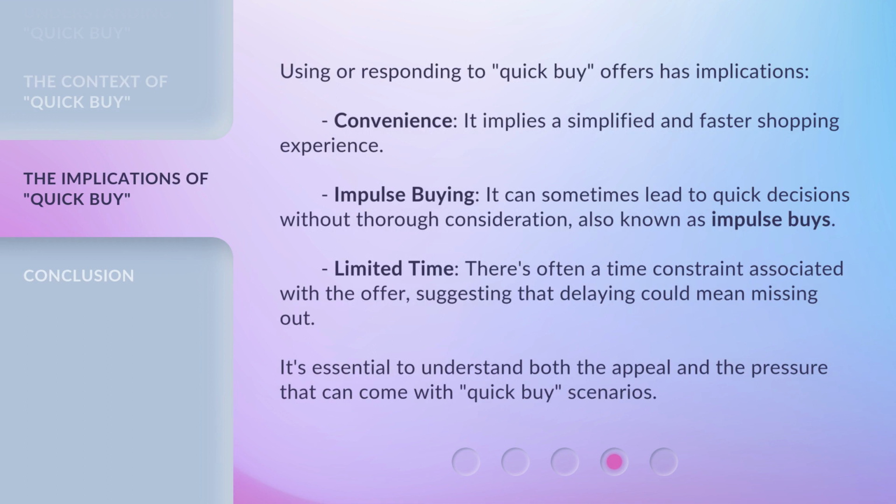Using or responding to quick buy offers has implications. Convenience. It implies a simplified and faster shopping experience. Impulse buying. It can sometimes lead to quick decisions without thorough consideration, also known as impulse buys. Limited time. There's often a time constraint associated with the offer, suggesting that delaying could mean missing out. It's essential to understand both the appeal and the pressure that can come with quick buy scenarios.